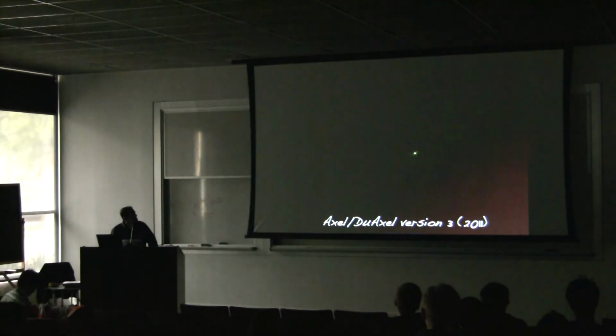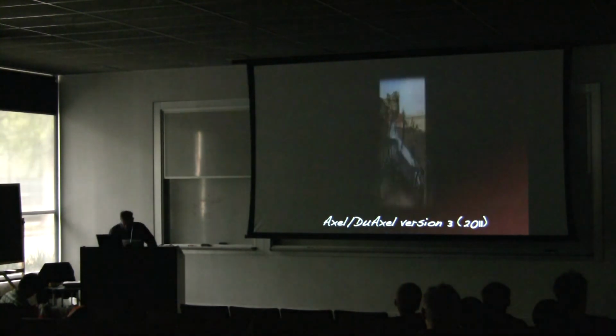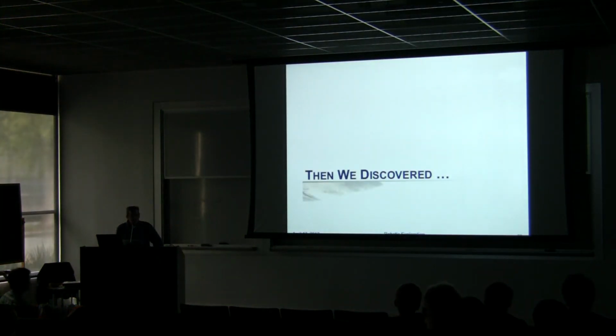Then we built this later version in 2011 and the full version of the dual axle that we took out to the field in Arizona. And that's kind of the quick, brief history of how this concept was born to do something, and then it was adapted to do something else, and it came back to its original concept of this modular system, but now with a tether, and it allows you to do extreme terrain exploration.